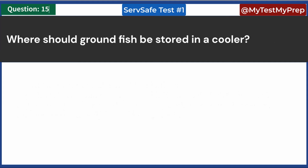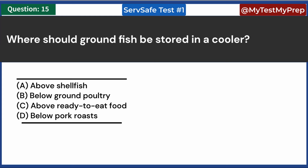Where should ground fish be stored in a cooler? A. Above shellfish. B. Below ground poultry. C. Above ready-to-eat food. D. Below pork roasts. Answer D. Below pork roasts.